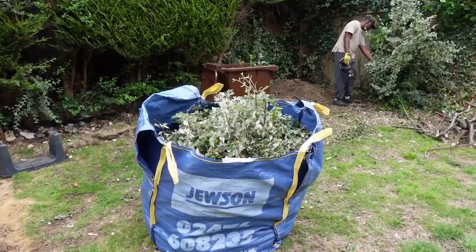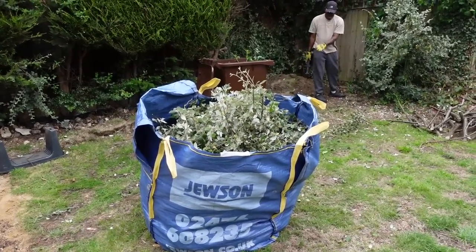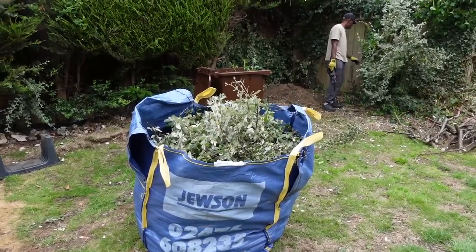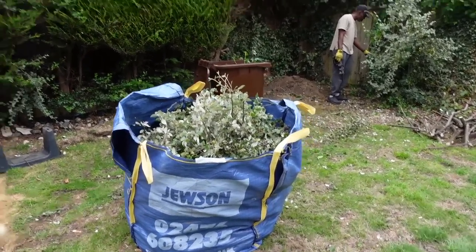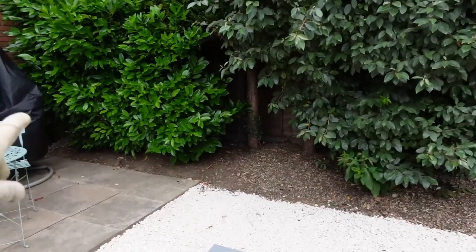Now we're going to take this to the tip, try and fit it in Mum's Mini and grab some food on the way home, and then we'll have a new clean bulk bag to put all of the weeds that Mum's doing under there. She's done a great job so far. Look how clean that is.